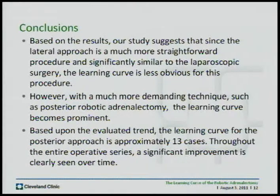In conclusion, our results do validate our second hypothesis. Based upon these results, our study suggests that the lateral approach is a much more straightforward procedure and is significantly similar to that of its laparoscopic counterpart. In this case, the learning curve is less obvious. However, like our hypothesis suggests, the learning curve becomes prominent in the posterior approach. Based upon the evaluated trend, the learning curve for the posterior approach is, as said before, approximately 13 cases. Throughout the entire operative series, a significant improvement is clearly seen over time, despite a few peaks.